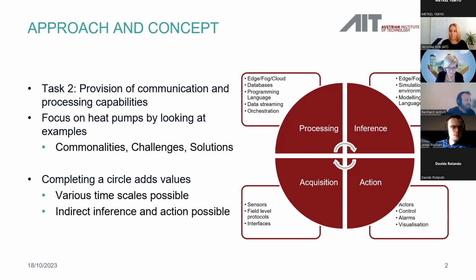So therefore, we decided to again look at specific use cases that we can group together and then find commonalities, common challenges, and common solution strategies, how the problems were solved in these specific use cases. And also we introduce another concept about how we want to look at different features or services.